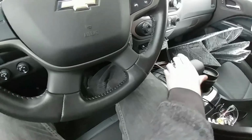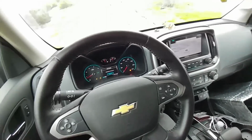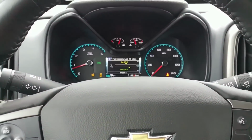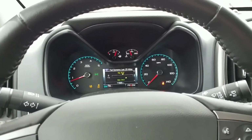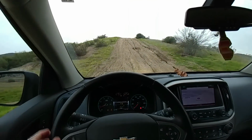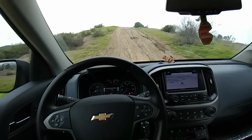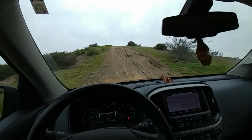We're gonna switch it over to neutral here. We're gonna pop this sucker over here. Four-wheel drive shift in progress. Alright, well, traction control's off. Everything's locked out. Put it in drive, Kevin. And here we go.